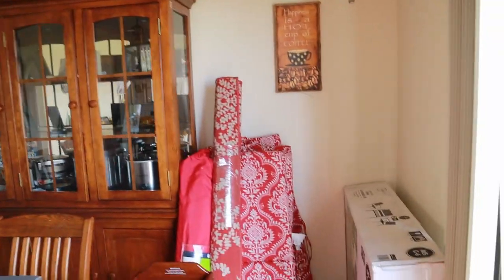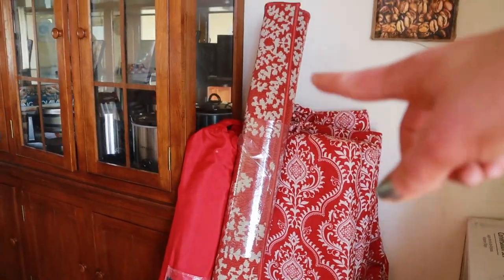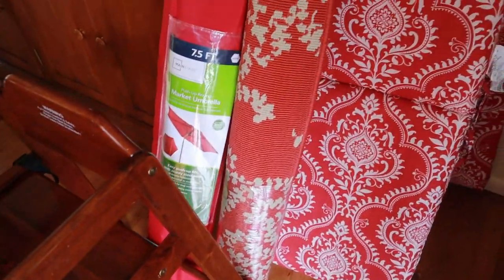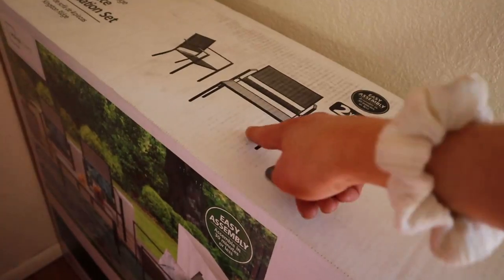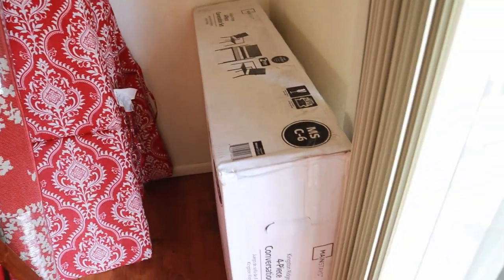Okay, you guys, I wanted to show you guys what I got before I start assembling it here. So I have a bunch of cushions for the furniture, obviously. I got a nice big rug, an outdoor rug. I got an umbrella down here. I got this set, but it's a love seat, a table, and two chairs. And I have to assemble this whole thing. I want to have it ready before my husband gets home from work. I think that'd be really nice.